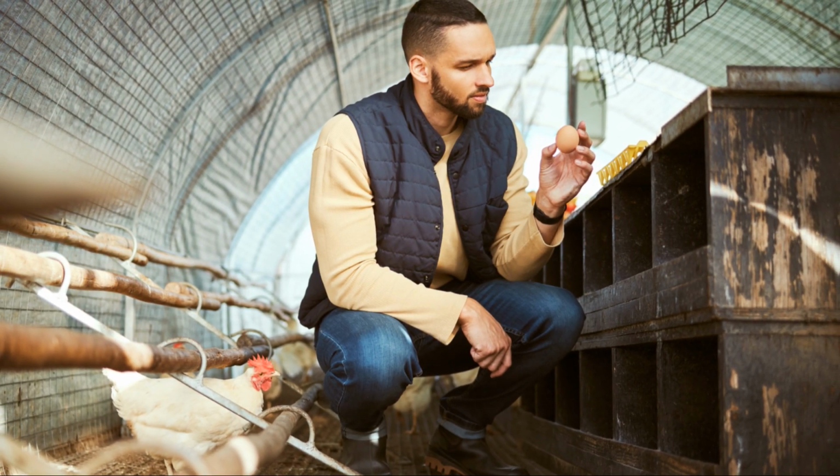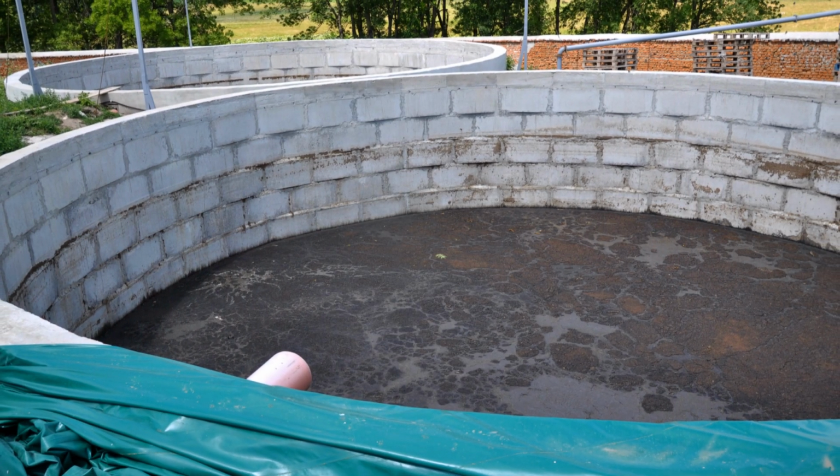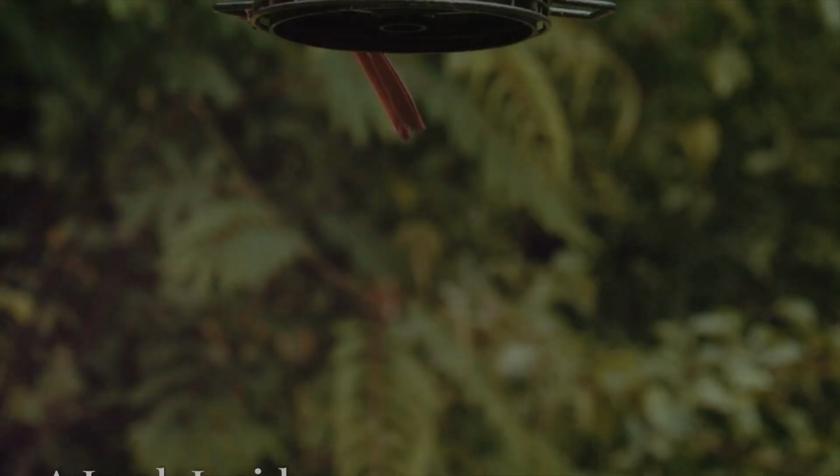In the next section, we'll explore the various methods for effectively aging bird feces, turning this potential hazard into a horticultural hero.